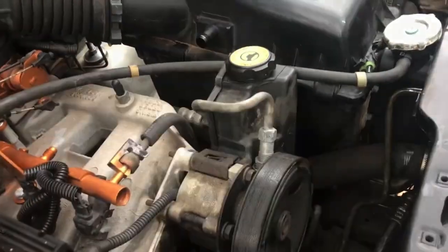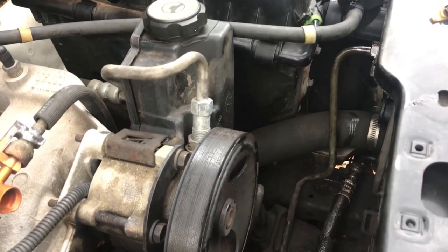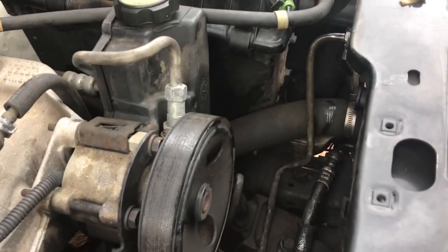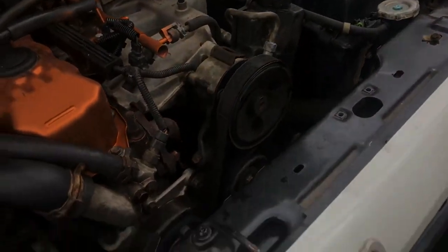Now granted, there might still be some in the torque converter, which is fine, but if you do two or three flushes, it should get as much of the ATF out as possible. But I already replaced the solenoids, so I know those are good, and once we're done with this, we can put all this back together, then we can take it for a test drive.